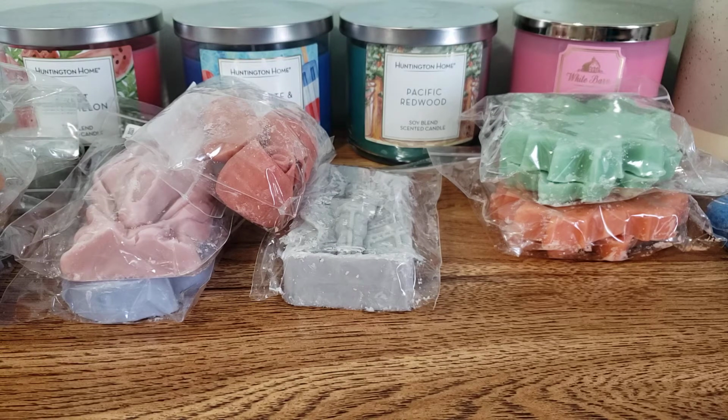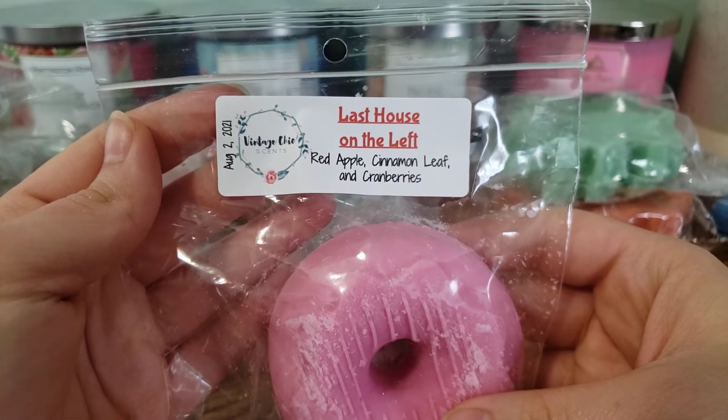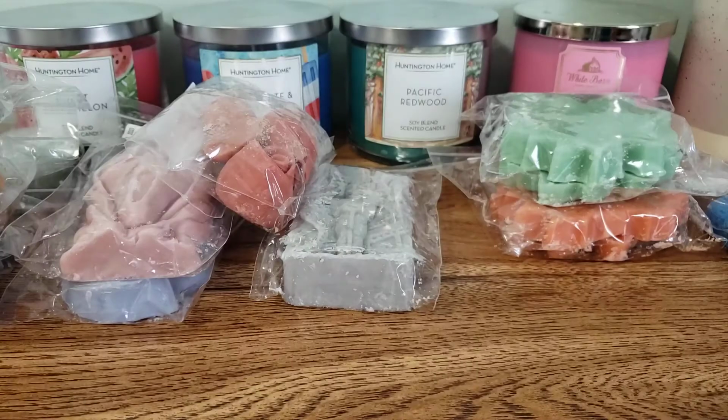So, anyway. Okay, we have Last House on the Left. Red apple, cinnamon leaf, and cranberries. Again, this one I'm like, oh god, cinnamon leaf? I don't know. And I don't smell cinnamon leaf at all. I don't smell cinnamon. I get cranberries and apple.